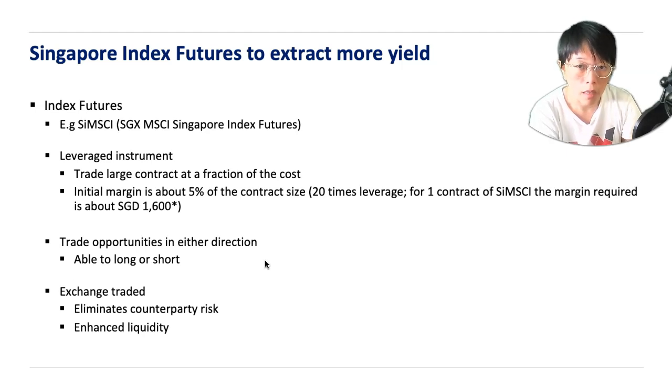And the second thing, of course, is to enhance liquidity. Because if you look at the SiMSCI contract, it's mostly traded by professional traders, and those traders belong to houses and funds. When these traders or funds need to hedge or tap into more liquid instruments, the first choice is to trade the futures contract.